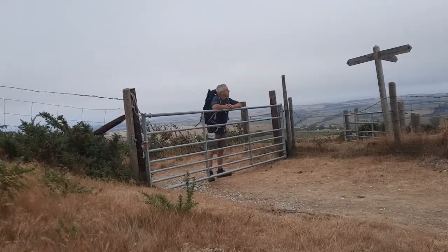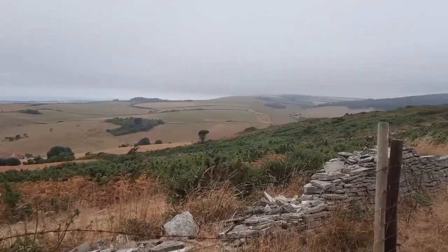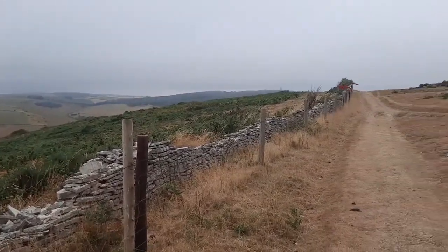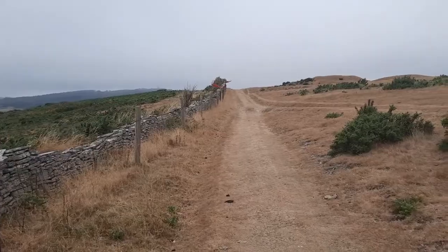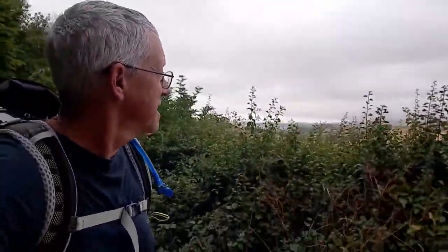Stunning views though, absolutely stunning. It is mad countryside. I do love it. I think it's Wessex, isn't it? They call it, what's his name? Thomas Hardy country. You can understand why he loved it so much. Fantastic.